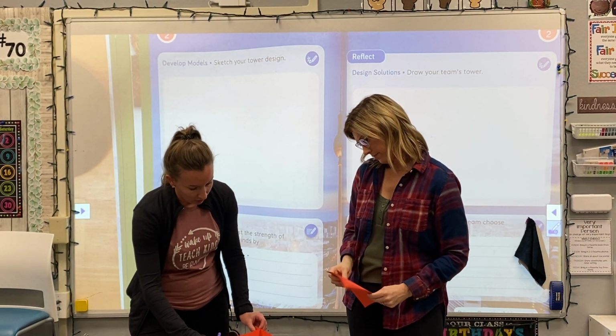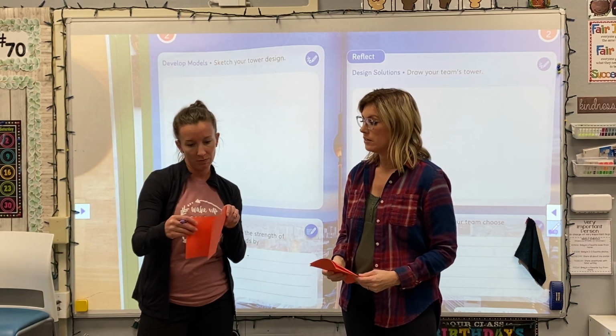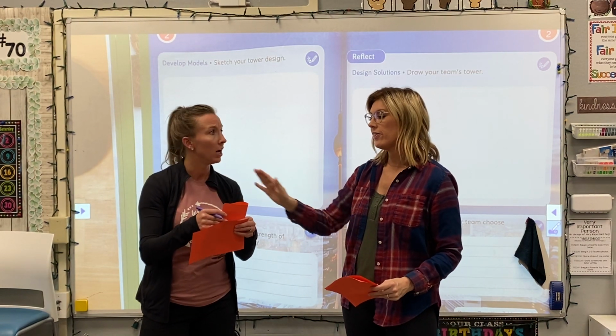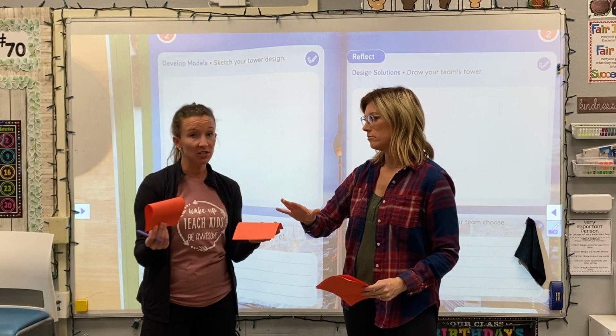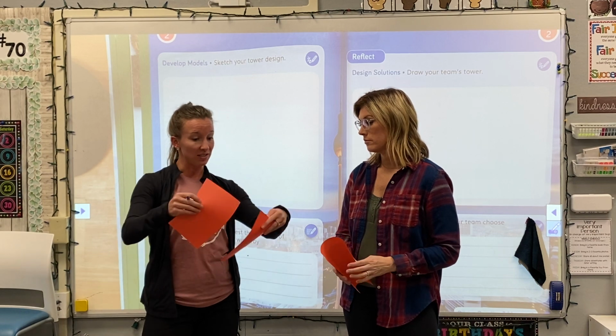Well, I remember when I was younger, I used to stack cards. Maybe there's a way to put them together. Or, Miss Marquardt, could they cut these if they wanted to? Oh, absolutely. They could cut them. They could make little notches in the paper to stick them together.